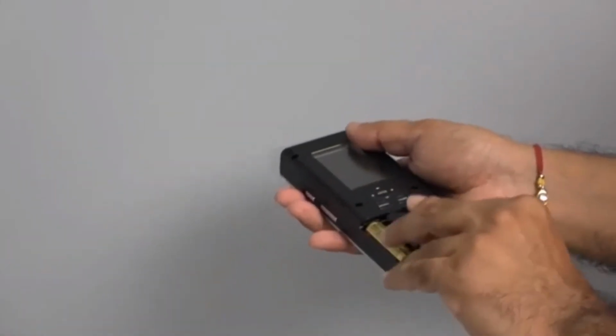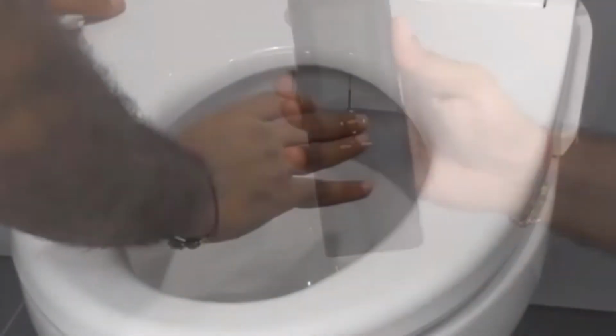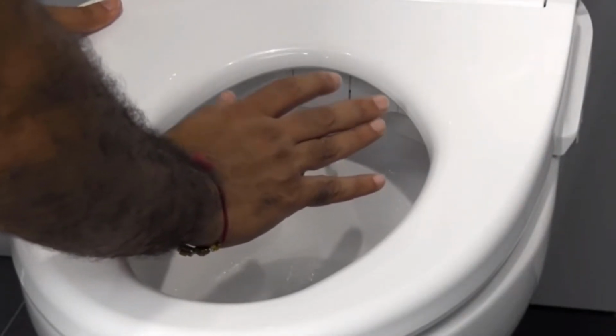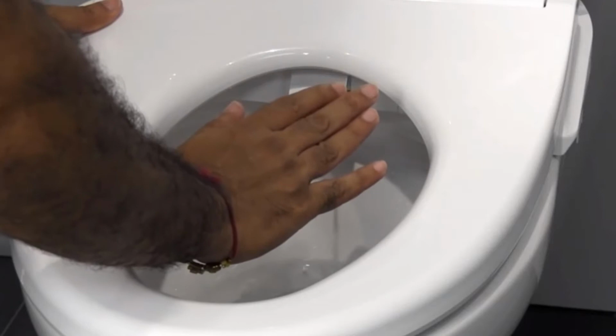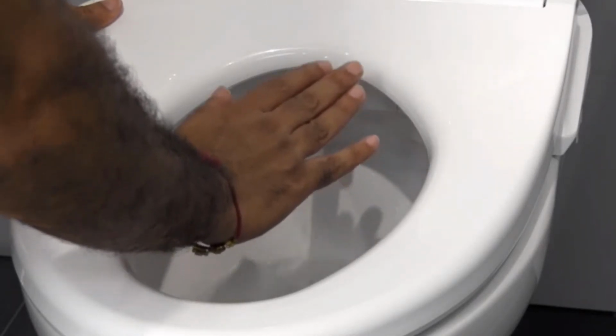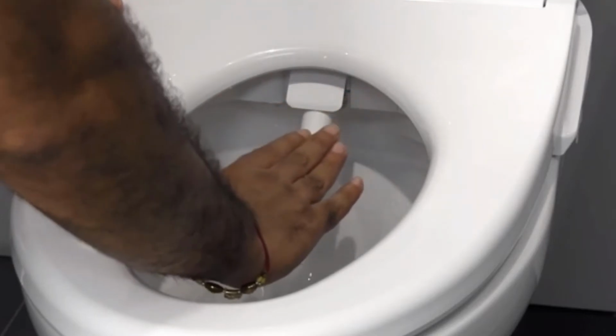With fresh batteries in the remote control unit, use your left hand to press down on the rear left side of the seat. This will make the washlet think that someone is seated to test the remote. Be sure to use your right hand to block the spray from the wand so you won't get wet.